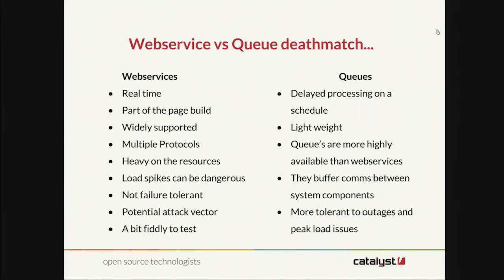With web services, you're bootstrapping Drupal a lot. If you're doing it in real time, every time you hit the page you need to load up a lot of Drupal functionality, and it's being done all the time. If you're doing it in queues, that means you're doing it when you want it to happen, so you can account for that. So the queues are lightweight. The messages are all stored elsewhere. All you need is a curl request to go and pull it down.